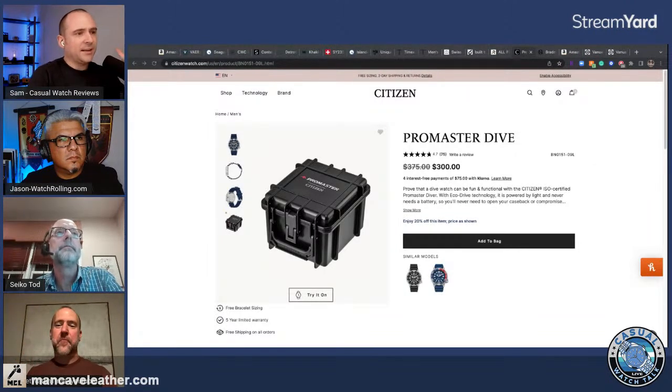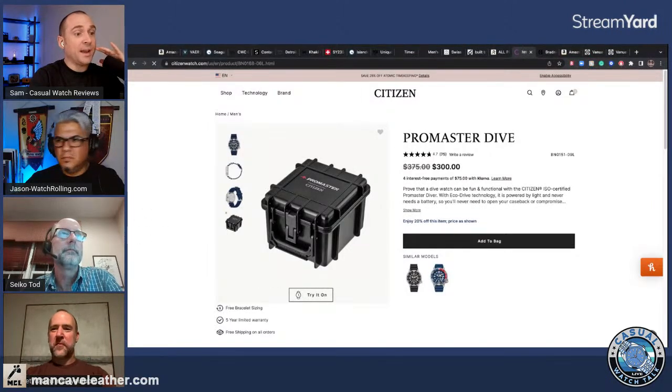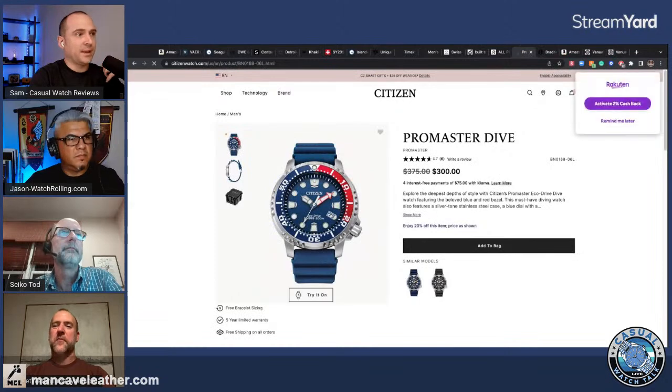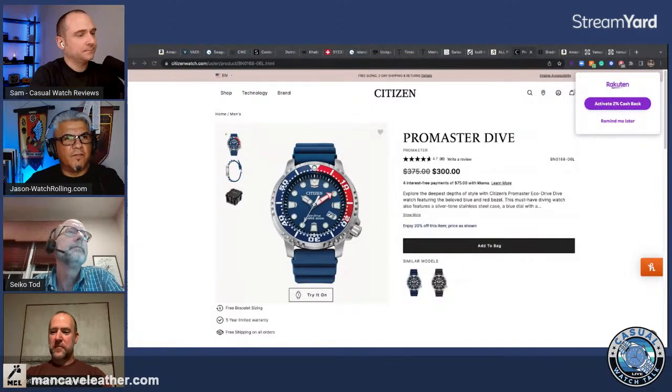And again, they do these in multiple colors now, don't they? I think there's a green one, a red one, and there's a black one. Yeah, there's a black one. And there's the Pepsi one. It looks awesome on straps and everything. This is one watch that if you're recommending it to new watch collectors, you just can't go wrong with it. I have the blue one. I got it for $130 on Amazon in 2018. Wow. Okay, $130.